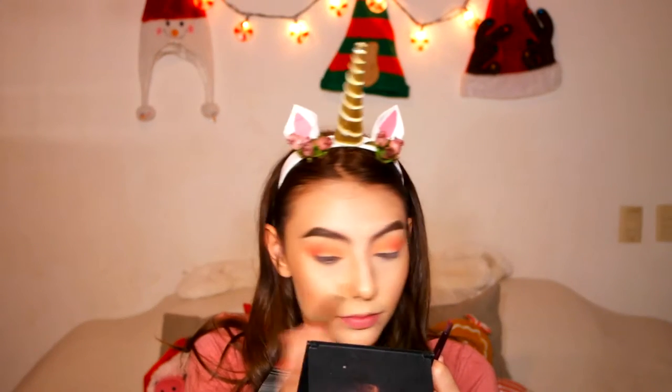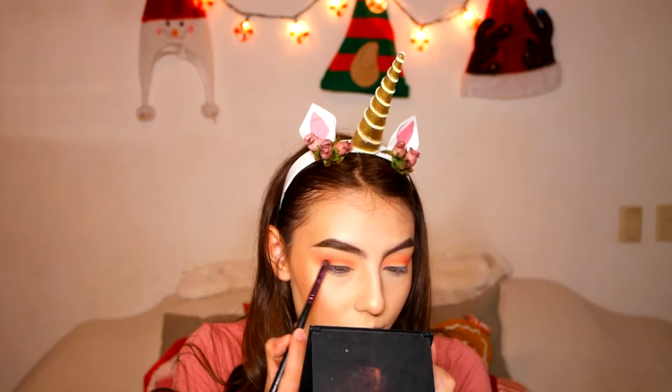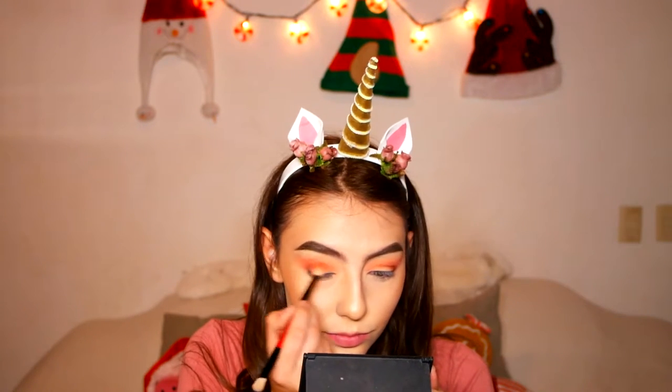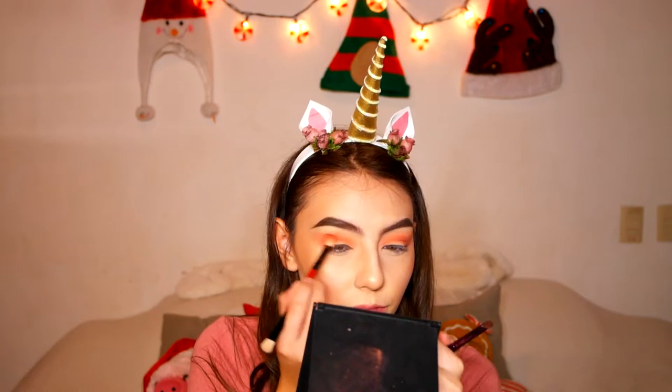This is from the second stack. This is a burgundy shade, and I'm just putting it with a tiny, tiny brush on the outer corner and blending it with my Smashbox brush. Now, I keep on going back and forth with those two shades until I get this outcome.